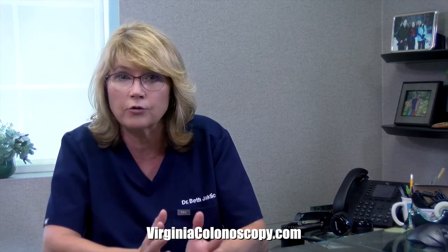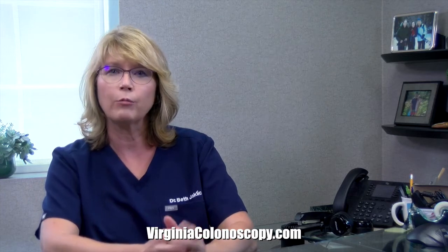Again, all of the directions about aspirin, blood thinners, etc., and the clear liquid diet are the same as for the Suprep. We still recommend Suprep if at all possible, but if this is not feasible, then follow the alternative preparation directions. Finally, it's important to know that the clear liquids themselves are an important part of your prep.